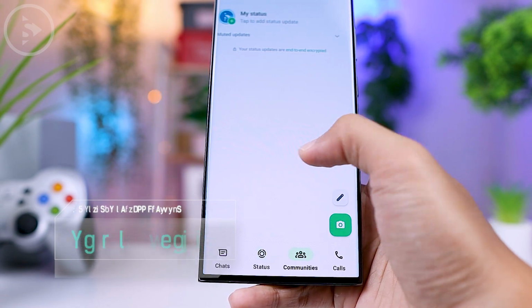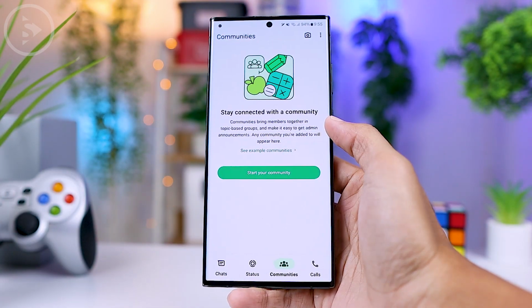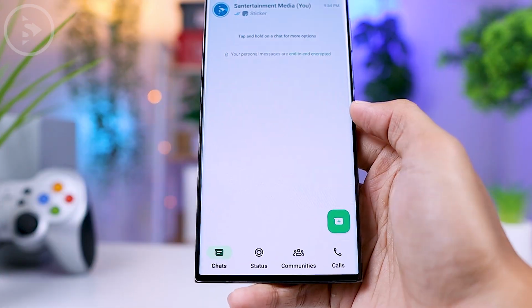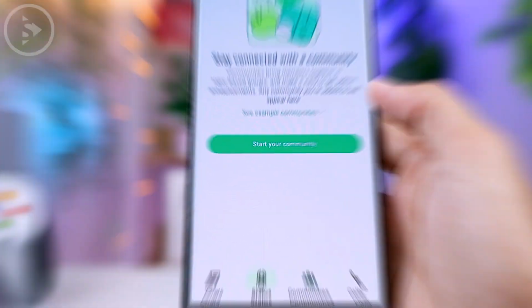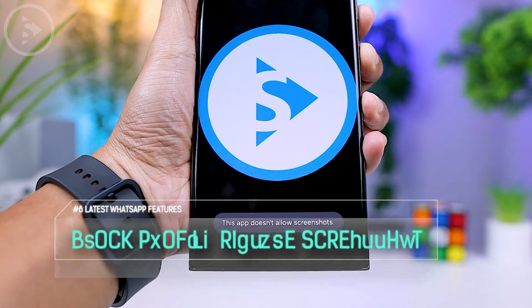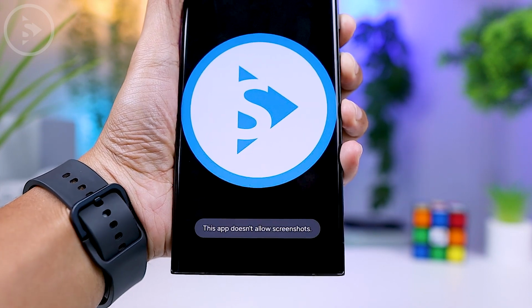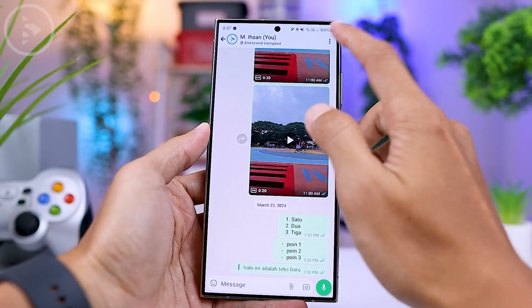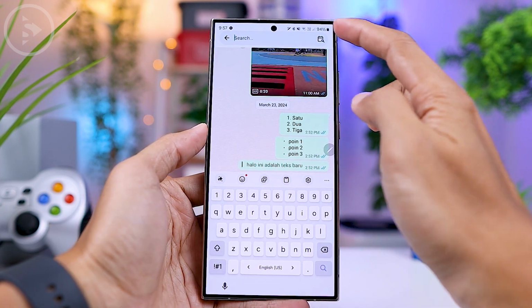Besides moving the menu to the bottom, you can now navigate between menus by swiping directly from any part of the screen. This eliminates the need to press the bottom button repeatedly only to switch menus. Then in the latest WhatsApp application, a new security feature has also been added to prevent screenshots of other people's profile photos on WhatsApp.